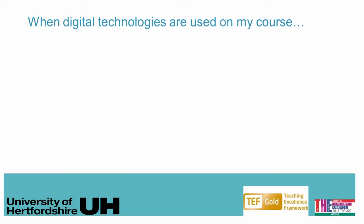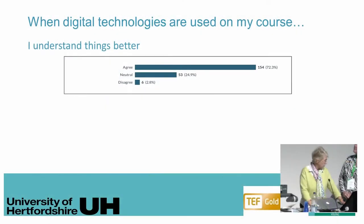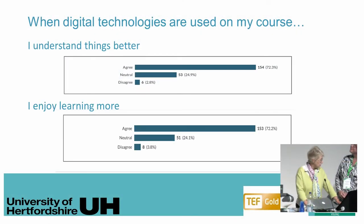And we're just going to work through some of the questions that we asked. We just picked out some which we found particularly interesting. So we're looking at the student reaction to when digital technologies are used on their course. And do they understand things better? Yes, over 72% agreed, and very few disagreed with that.